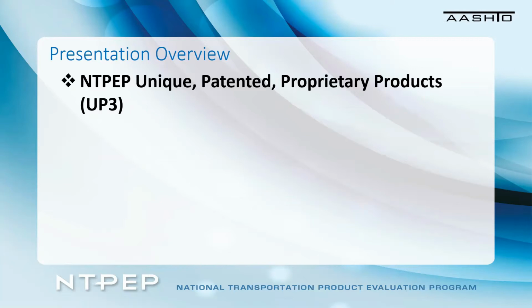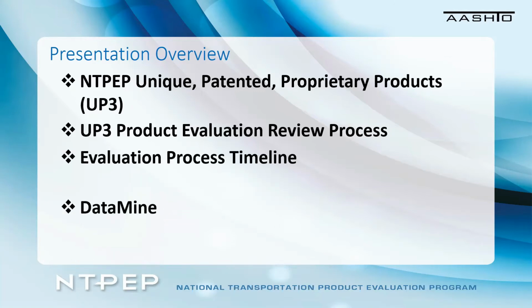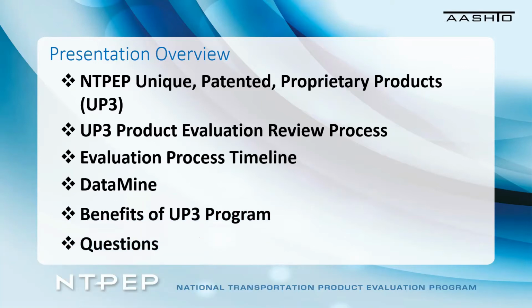We'll be reviewing the NTPEP Unique Patented Proprietary Products program here at AASHTO, otherwise known as UP3. We'll be reviewing the UP3 product evaluation review process, the evaluation process timeline, Datamine, benefits of the program, and then we'll be taking questions.